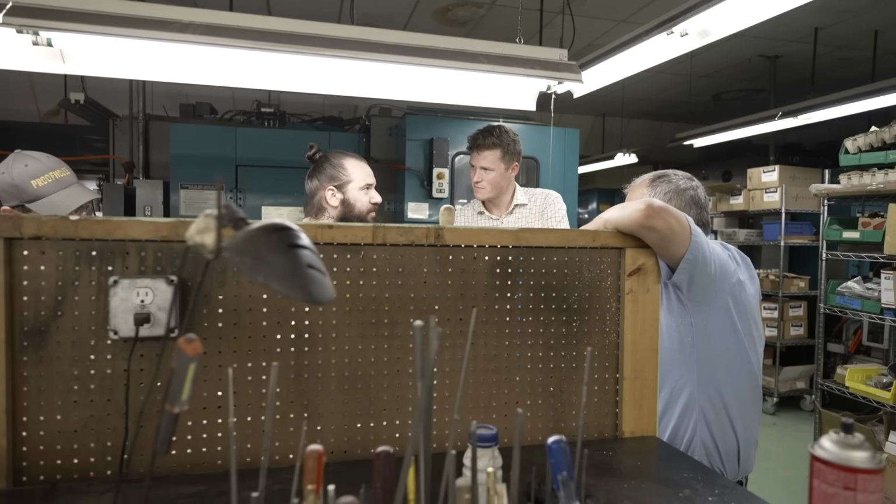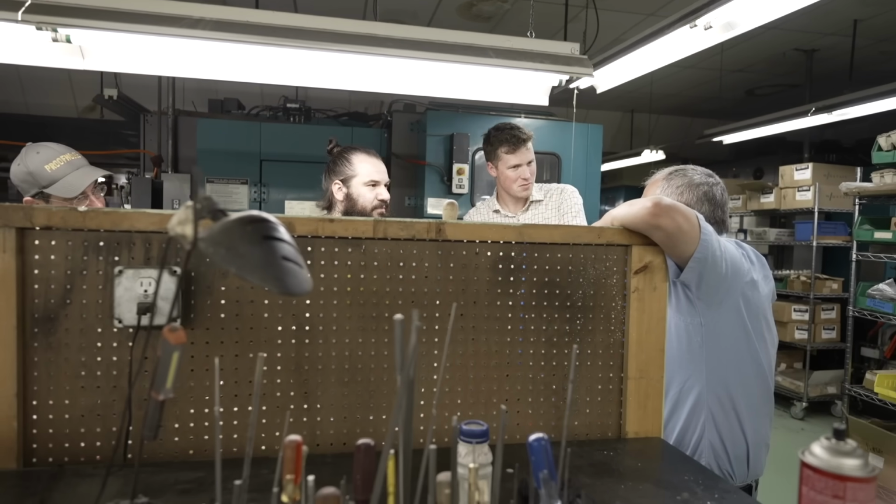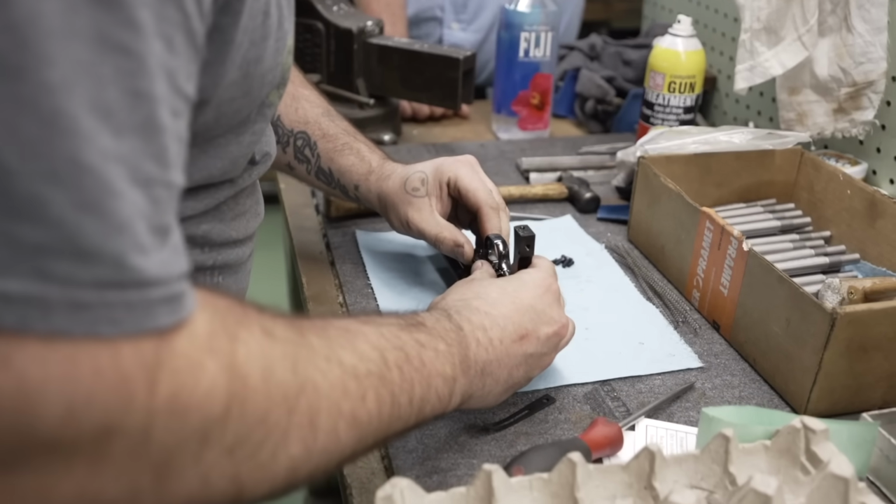This will then get boxed up. Oh yeah. But you still have to time it and do all these other things to it too. That's where the magic is. You get the glory of bringing it together. Yeah.